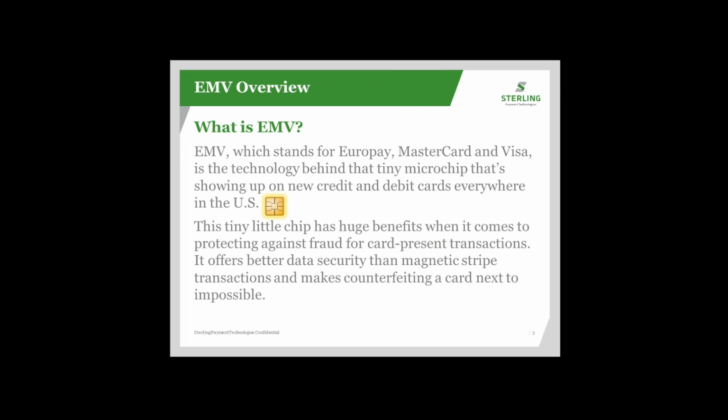EMV stands for EuroPay, MasterCard, and Visa. It's the technology behind that little microchip. There's actually an EMV company called EMVCo, which is the unified platform for this technology, and they have a website, emvco.com, that you can read if you want more information. This tiny microchip has a lot of benefits, to say the least. As we go through this, I'm going to be explaining what the chip will do for us. It's certainly going to offer better security than the mag stripe on the credit card.